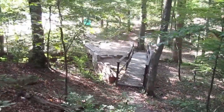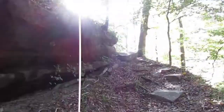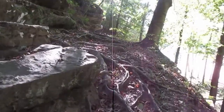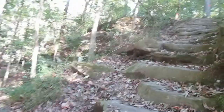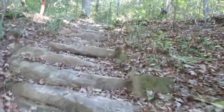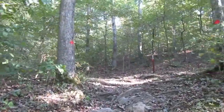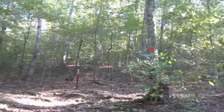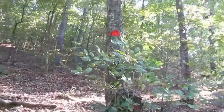Check out the little bridge. Some weird stuff over here. These roots of the tree are like everywhere. Now that's cool. Flight of stairs. Y'all, we're being curious now. They got the orange little marker so we won't get lost.